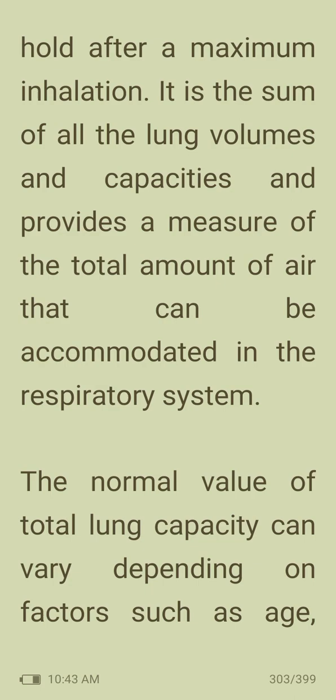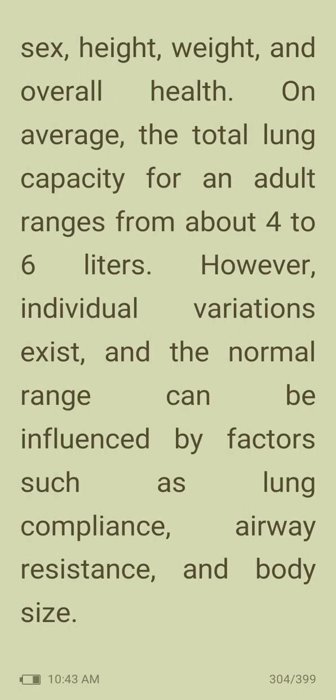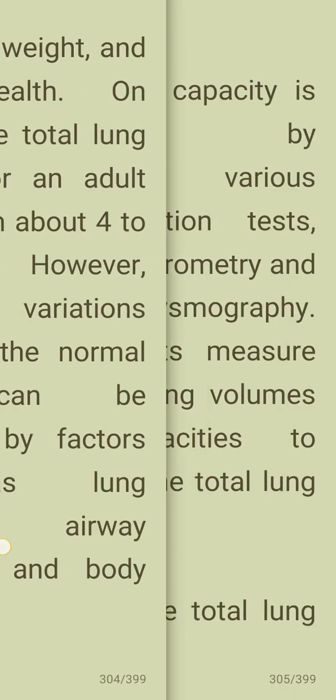The normal value of total lung capacity can vary depending on factors such as age, sex, height, weight, and overall health. On average, the total lung capacity for an adult ranges from about 4 to 6 liters. However, individual variations exist, and the normal range can be influenced by factors such as lung compliance, airway resistance, and body size.